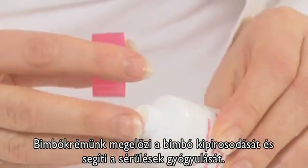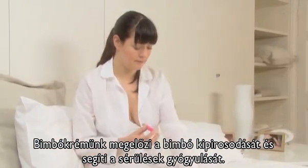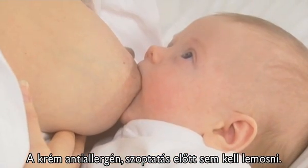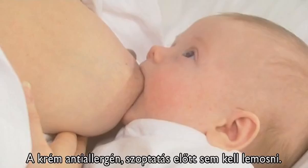Philips AVENT nipple cream can also help soothe the area. The cream does not interfere with breastfeeding, and your baby will not experience any discomfort because of the cream.